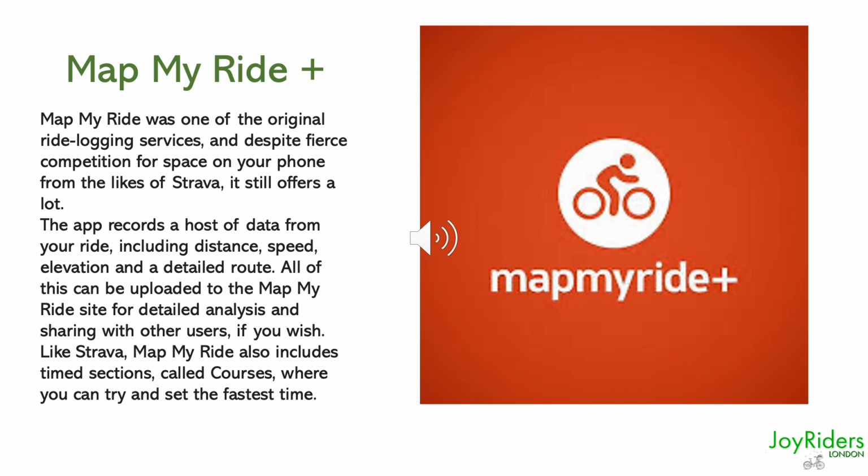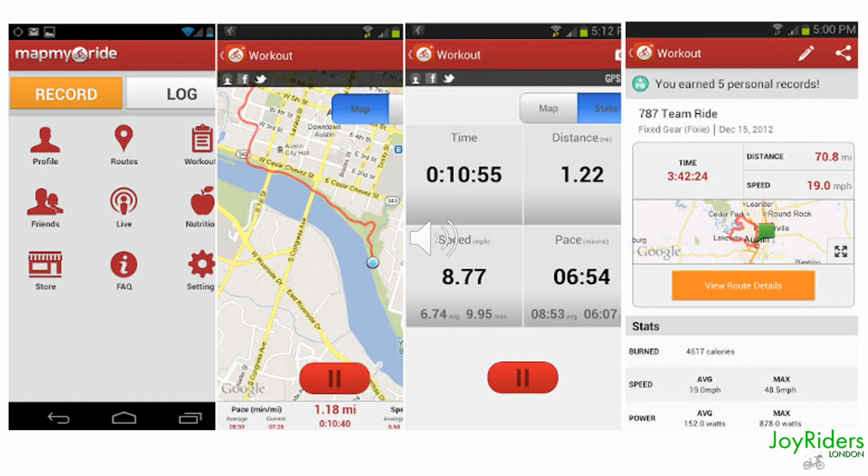if you wish. Like Strava, Map My Ride also includes timed sections called courses where you can try and set the fastest time. Map My Ride has been created by the same developers as Endomondo. As you can see, it's very customizable and has a very clean look.